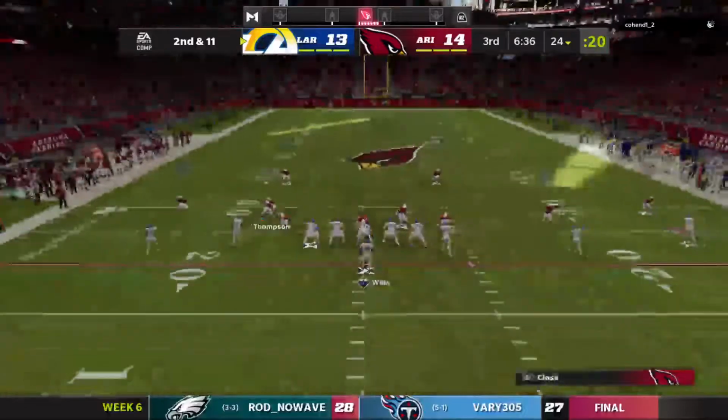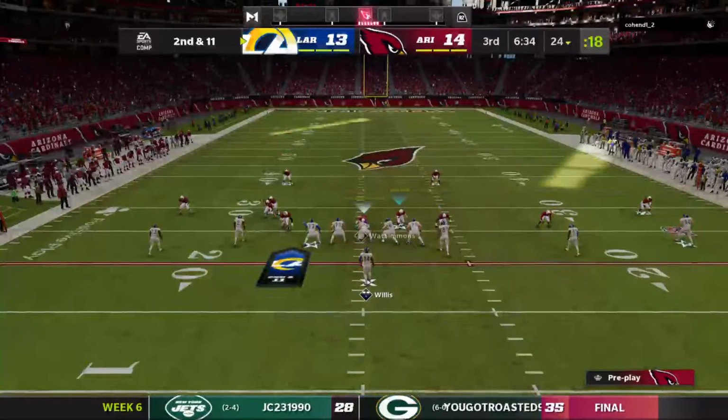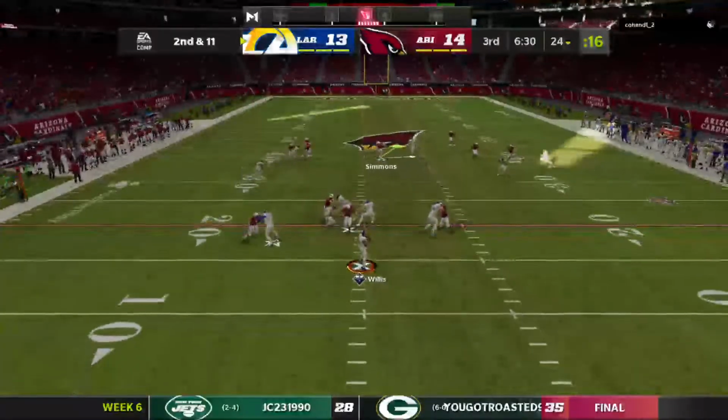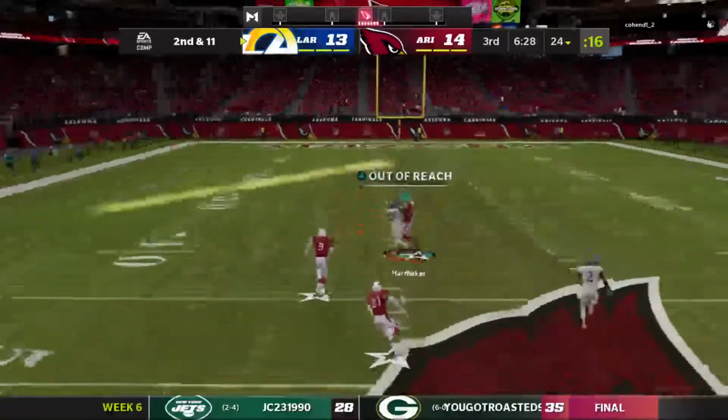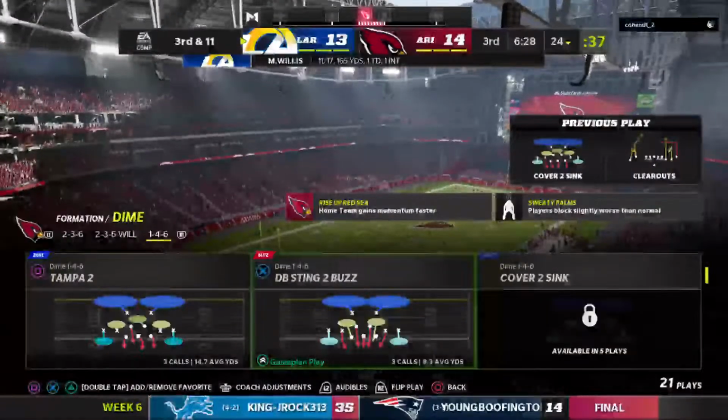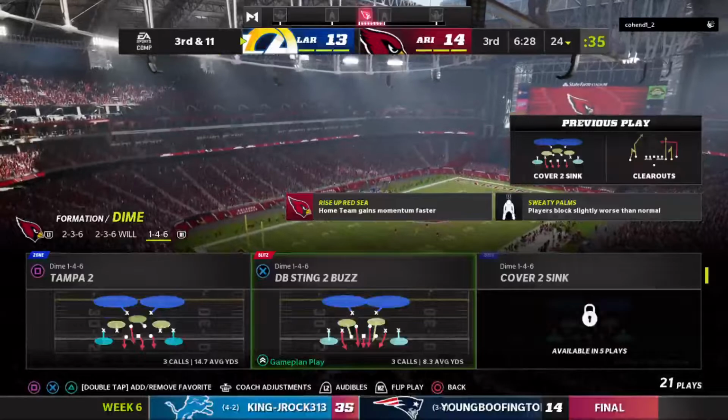A loss of a yard there to start out. That leads to a 2nd and 11. He'll look to throw, looking deep downfield, and that will be incomplete. Tried to dial up the long one way out there, but it'll be 3rd down.